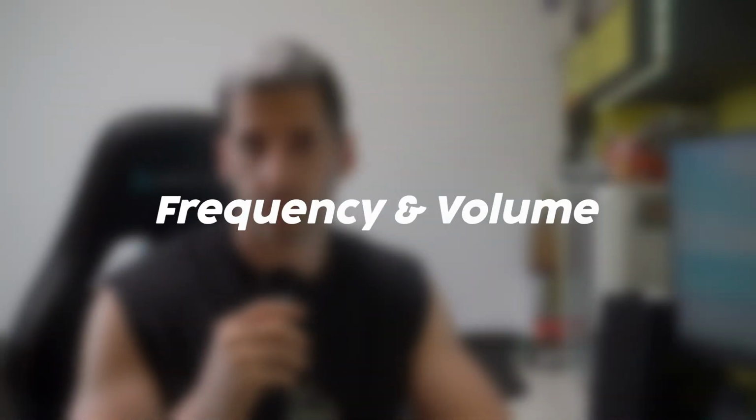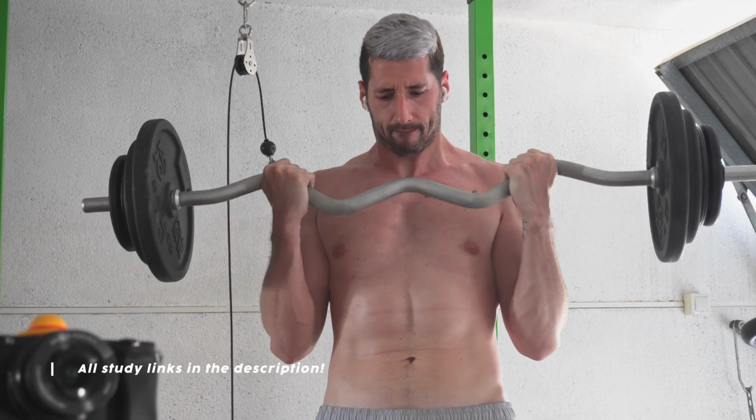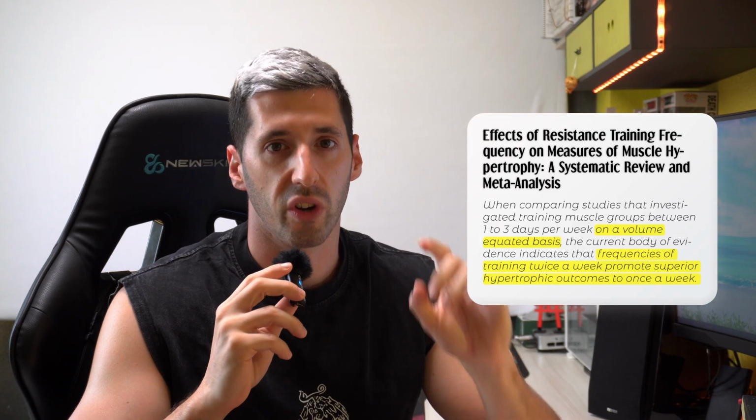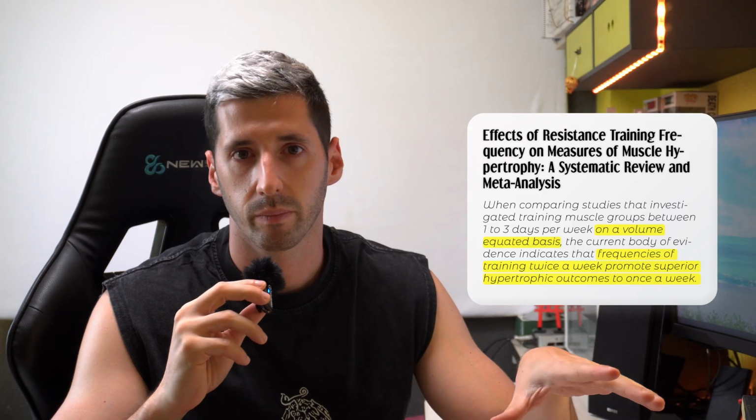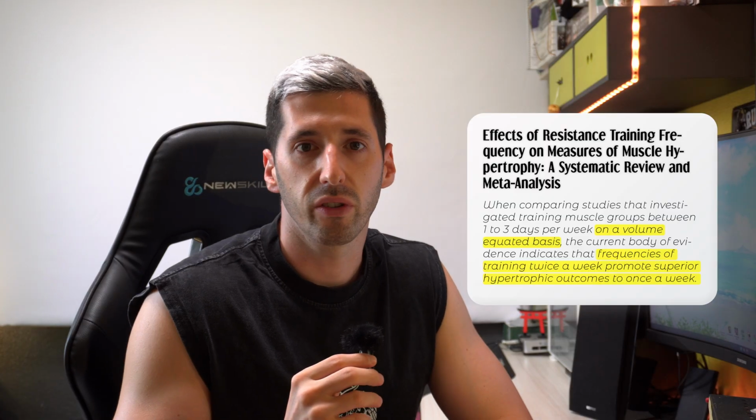Let's break it down. How many days a week should we train each muscle group and how many sets? In order to maximize growth, it is recommended to train a body part more than once a week. Two or three times should be enough. Research shows that this works even better if you also increase volume, but you should always do a volume from which you can recover before training that muscle again.